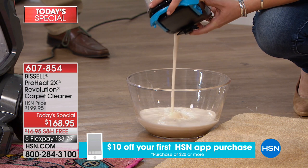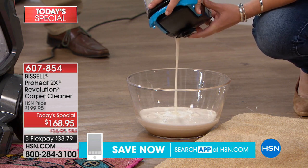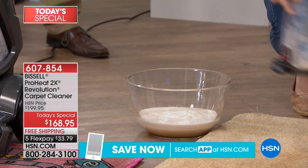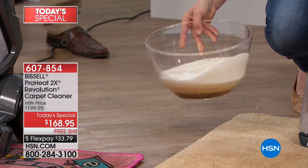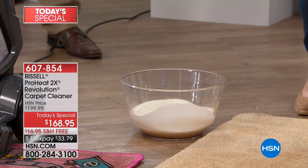Ooh. I almost brought in my tank from my house. Okay, and I deep clean almost once a week. I've got two dogs, two kids. It's going to be darker than this when you get it home. You are gonna be able to go and get that deep clean.